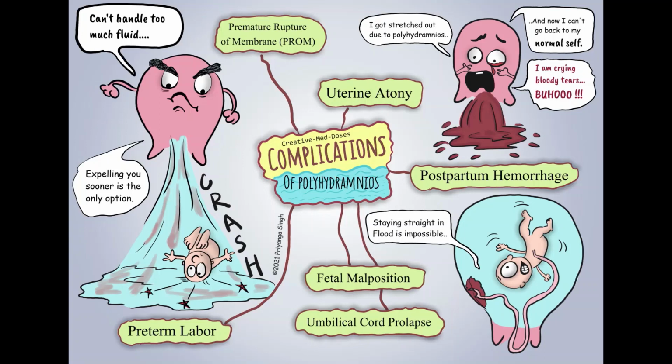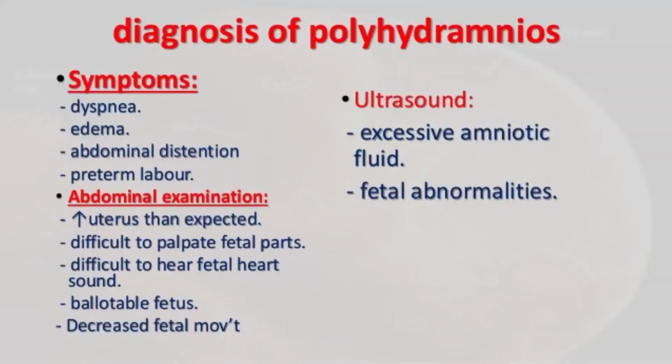And then there could be need of C-section delivery. Also, stillbirth can take place. Heavy bleeding due to lack of uterine muscle tone after delivery can also occur. The earlier that polyhydramnios occurs in pregnancy and the greater the amount of excess amniotic fluid, the higher the risk of complications. Now I'll tell you about the diagnosis of polyhydramnios.